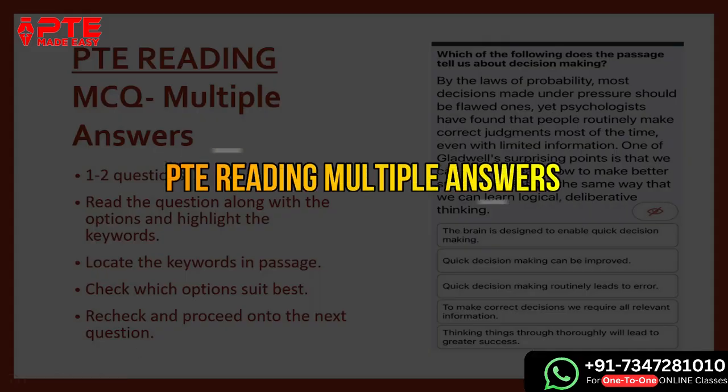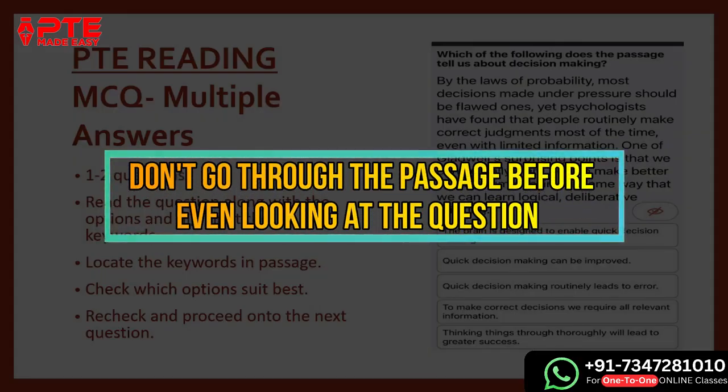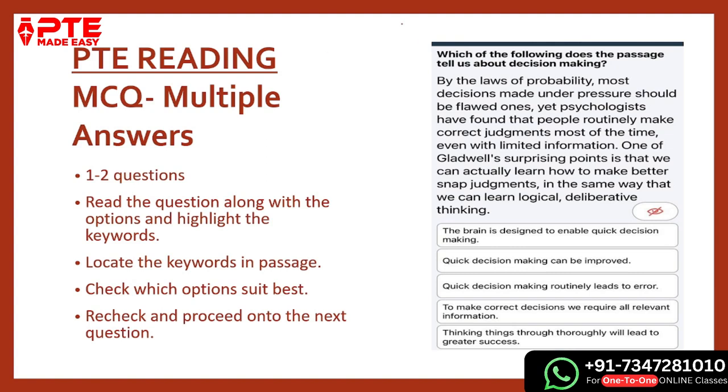So next we have PTE reading multiple choice questions, multiple answers. Here you will get a passage. You need to go through the passage, but don't go through the passage before even looking at the question. You'll simply read the question. The question here is, which of the following does the passage tell us about decision making? So clearly the question is multiple answers. We need to see what they have talked about decision making in the passage, and on the basis of that, we are going to decide which particular option fits best.